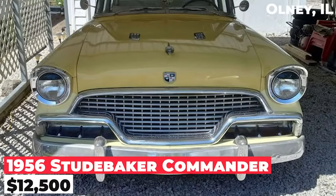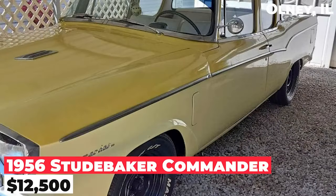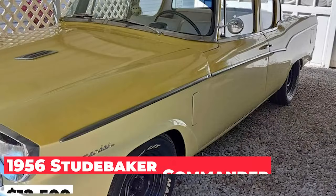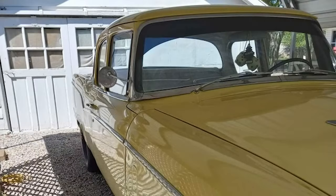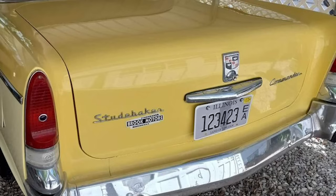The 1956 Studebaker Commander, available for $12,500. This sedan has been driven 63,145 miles. While it's not currently a show car, it has the potential to become one with some work. The car runs and drives excellently and is equipped with an automatic 259 V8 engine. The owner is open to considering trades.